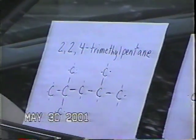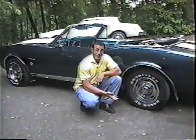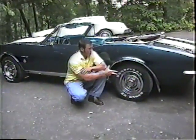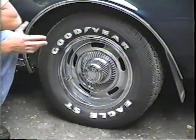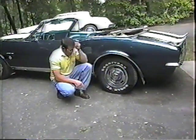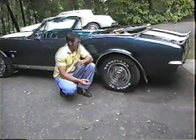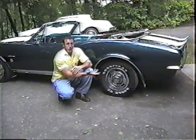Alright, now we're going to talk a little bit about the chemistry that's involved in making rubber for your tires. Actually, rubber in a liquid form. So what they do to make your tires is add sulfur to it. They add it to the hydrocarbon chain that's involved with rubber to make a solid rubber that's hard, and that's called vulcanization. What it ends up doing is making a nice stiff rubber that will last.